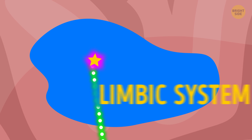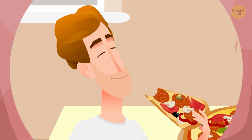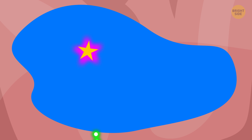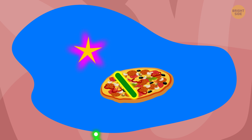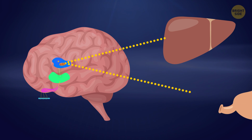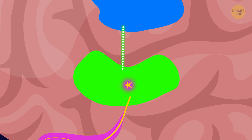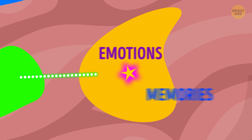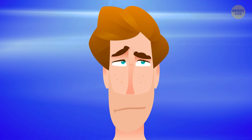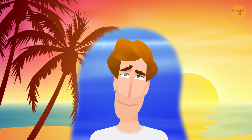One part is sent to the limbic system. It has to do with consciousness, so you're not saying pizza just yet. This part of the brain just identifies the smell and sends the information to the other organs, like your liver and stomach. It says, "Get ready guys, pizza's coming." That smell information might also trigger the part of the brain that influences emotions and memories. That explains why we have such a strong connection between smells and certain moments in our life.